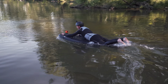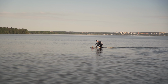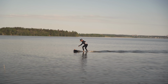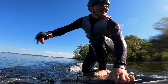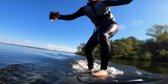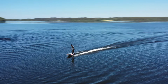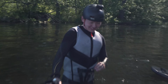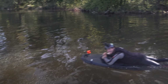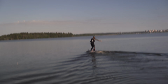He actually looks a bit comfortable. Oh, he's swinging on it. Wow, let's go. That was actually a bit too good. I wanted a bit of a crash in the beginning, but so easy.